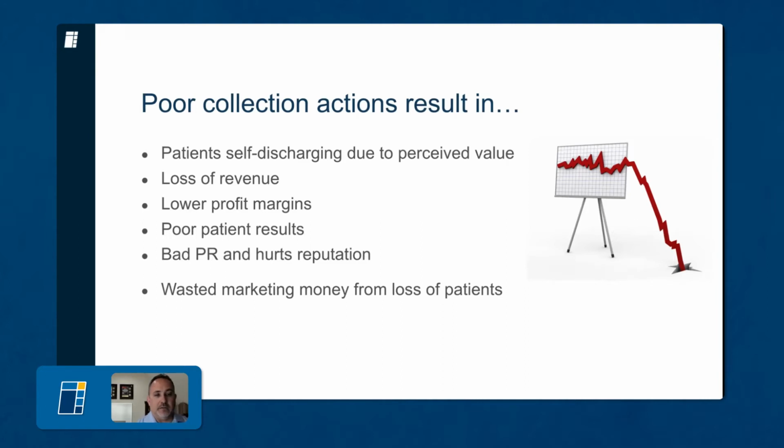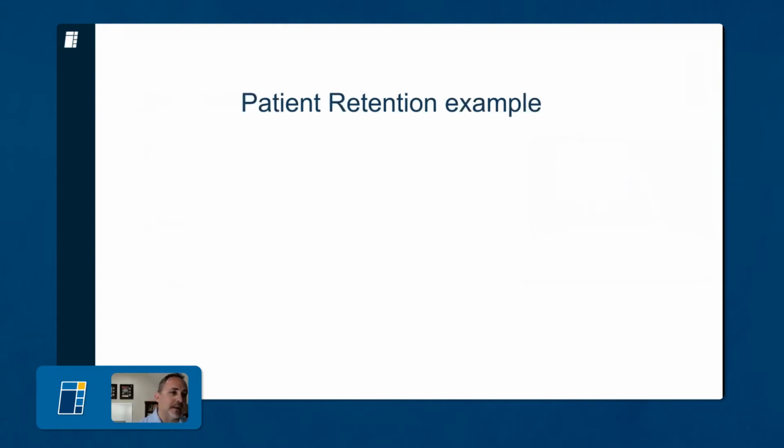And obviously, you're investing in your marketing, like we're helping you with your marketing, and there's a cost to that, to getting that new patient in the door. And if there's a poor collection action, that money is lost if the patient self-limits care or discharges themselves early. So it's a really critical area to look at. Here's some examples of financially why that's so important.